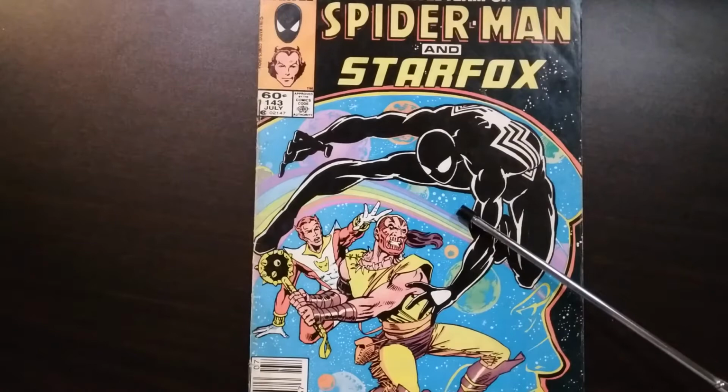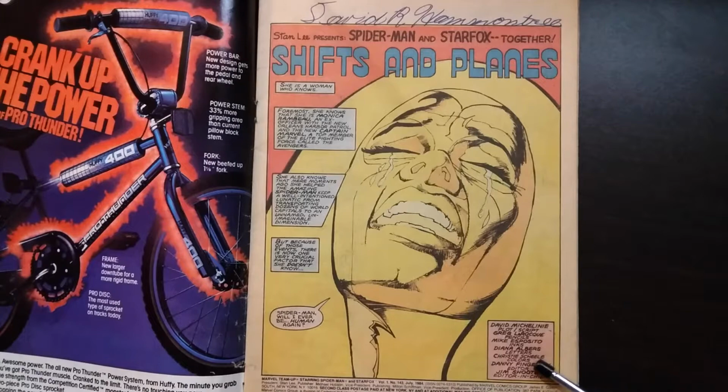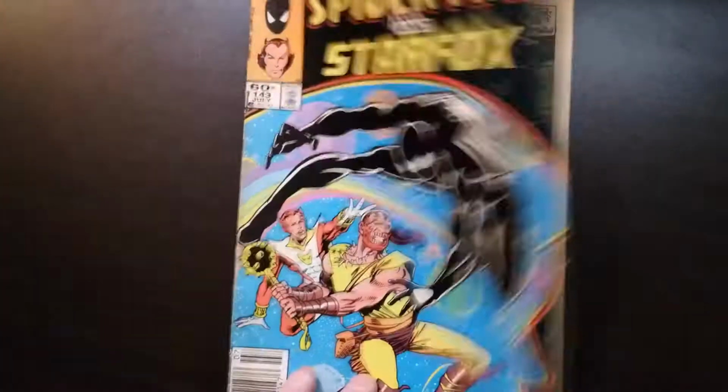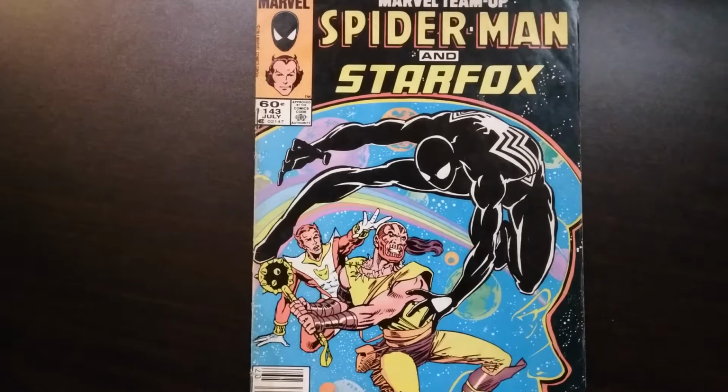First off, we're learning through the artistry of... I worked so hard on his last name, I forgot his first name. Greg LaRocque, 1984. It is Marvel Team-Up number 143. This is an object lesson in how to put together your comic storytelling. And it draws from a lot of traditions that I see within this that I'll talk about maybe toward the end. Well, I can just mention them now.